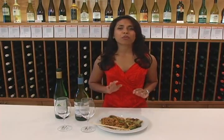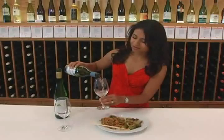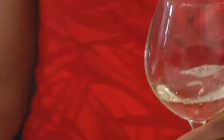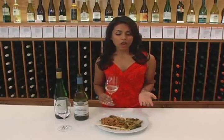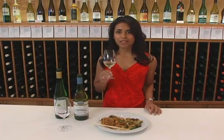Well, when I'm feeling a little bit frugal and I have an Asian-inspired meal, I reach for Sauvignon Blancs from New Zealand. They have great examples under $13, just like this Oyster Bay from Marlborough, New Zealand. Sauvignon Blancs are great for Asian food because they have a lot of flavor, which is great with all the flavors that come out of the sauce, but they don't overwhelm all the vegetable flavors. Let's check this one out.